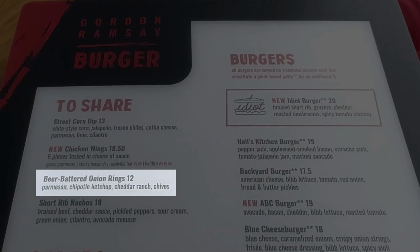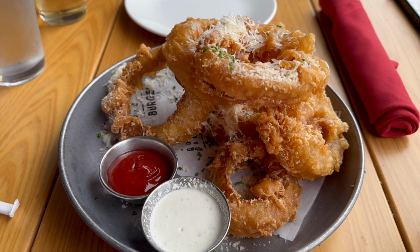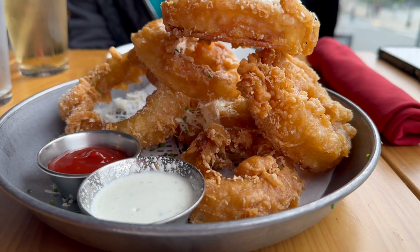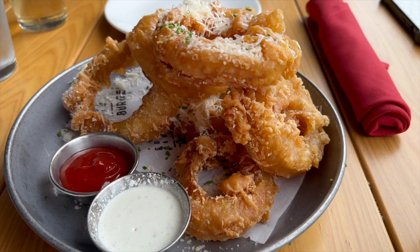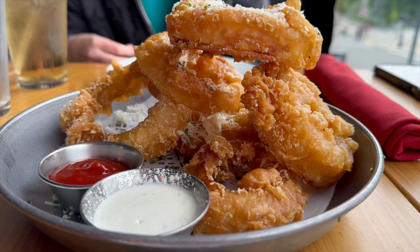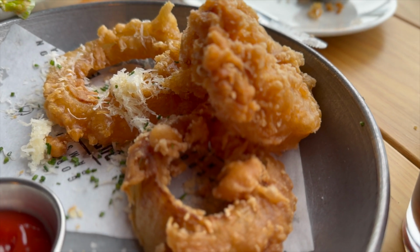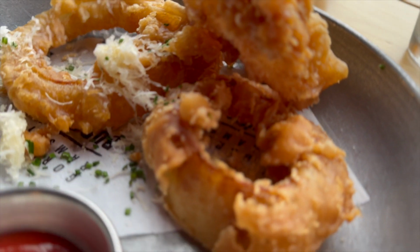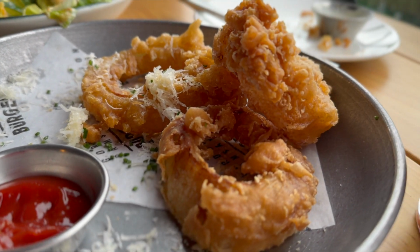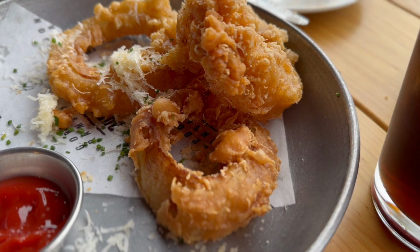So we started with the beer battered onion rings, which were absolutely amazing. I tend to like more traditional onion rings, so I was a little bit concerned when I saw the style of these onion rings. But as soon as I had a taste of them, I was totally sold. They're completely awesome. They had a little bit of a beer taste to them, but mostly they just tasted completely amazing, and they were cooked perfectly too. My niece loved them as well, and she hates onions with a passion. So yeah, we'll give those 5 stars.